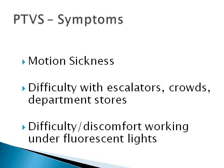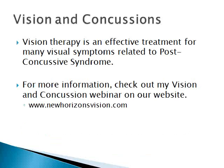Difficulty or discomfort working under fluorescent lights. What happens sometimes is these patients become very sensitive to movement, and unfortunately the fluorescent lights actually have a very high flicker rate that we don't see, and maybe even the patient doesn't see, but the brain is picking up on it and it is causing some disruption.